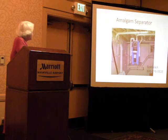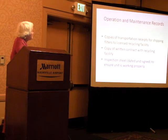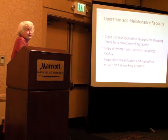So actually this is one of the questionable amalgam separators as far as removal efficiency goes. It's put out by Solmatex. And for governmental compliance, you need copies of transportation receipts for the shipping of the filters to the facilities. You need a copy of the written contract with the recycling facility, and you need inspection sheets dated and signed to ensure the unit is working and that the filters have been changed.